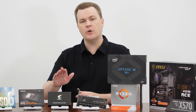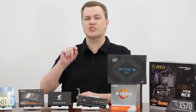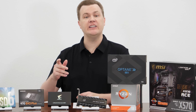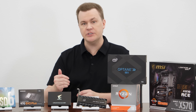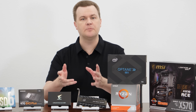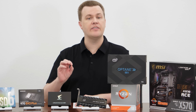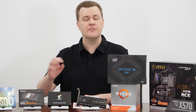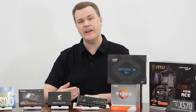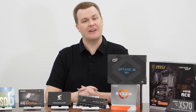But as I mentioned when I recently reviewed the PCI Express 4 NVMe drives, sequential performance means virtually nothing. It's nice, but unless you're copying files all day, which, okay, 0.1% of you are, that number means almost nothing. It means almost nothing for single-user desktops. It means almost nothing for multi-user desktops, for servers, for workstations. It's random performance that means everything, and random performance is where it's at.